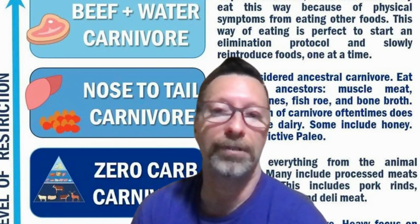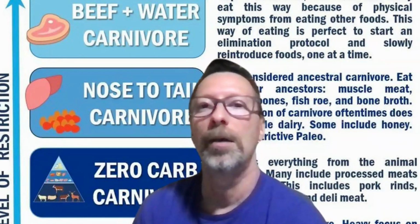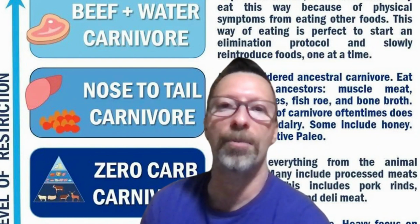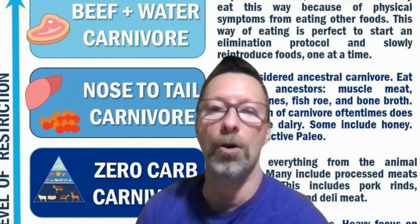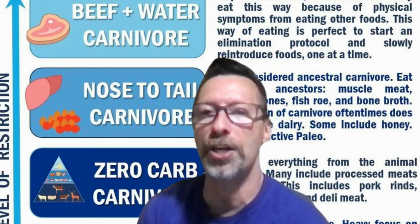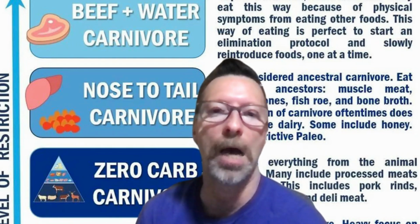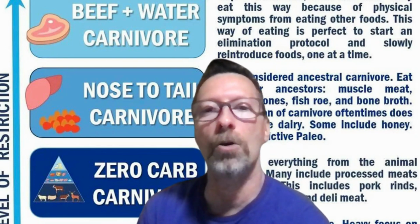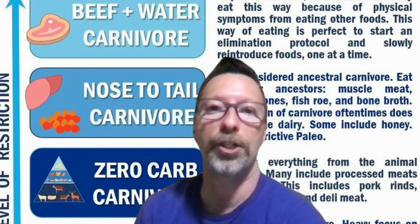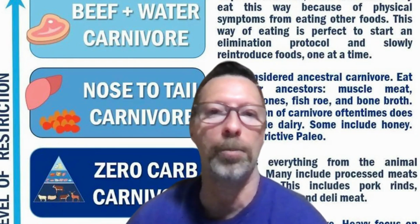I personally have not really experienced much of an adaptation issue, but that's because I didn't come from a standard American diet. I had been doing for a long time a very low carbohydrate, almost ketogenic diet. I wasn't doing full keto. I wasn't making sure or monitoring that I was in ketosis, but a very, very low carb diet, which sort of made my transition and adaptation a little bit easier.